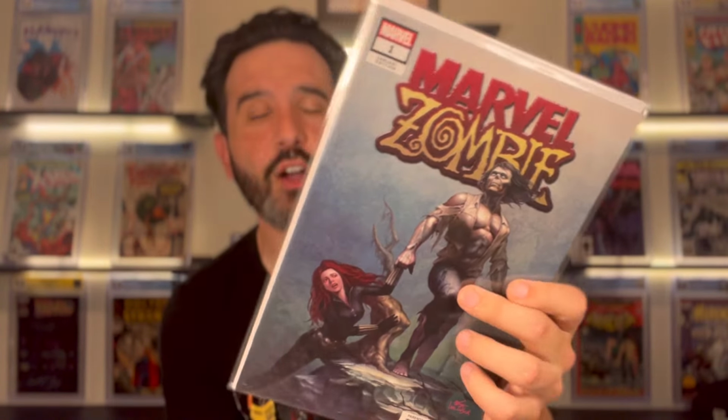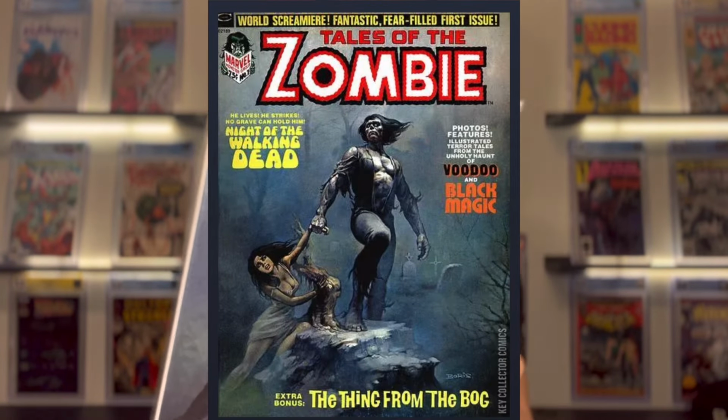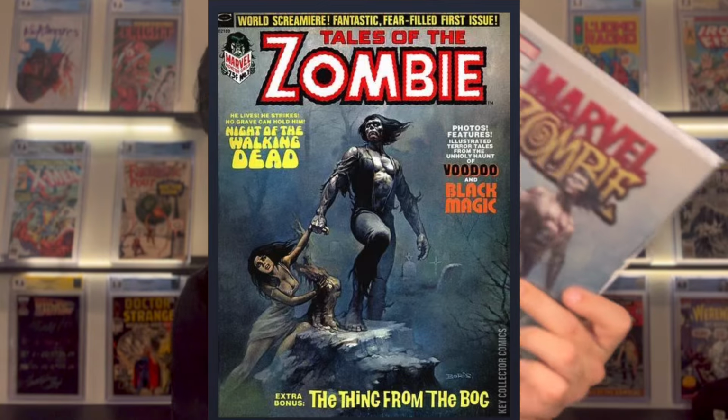This is a variant cover. This is actually an homage to, can't think of the issue, I'll put it on the screen. But this is an homage to a Boris Vallejo piece of art. Boris Vallejo, you'll see some of these books I got, is quickly becoming one of my top artists, and I think he really is up there with Bernie Wrightson, Alex Ross. He is up there with them, and I'm definitely on the hunt for more of Boris's stuff.